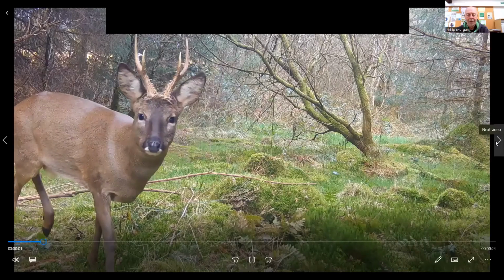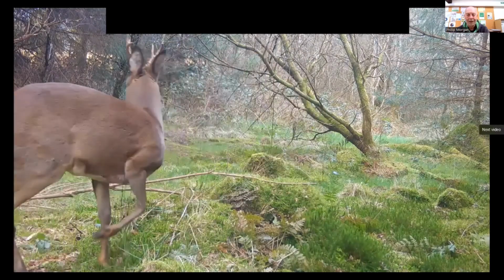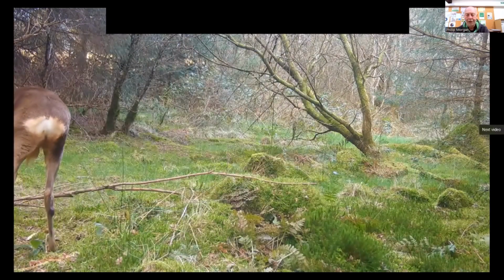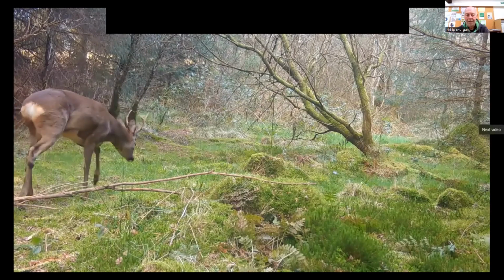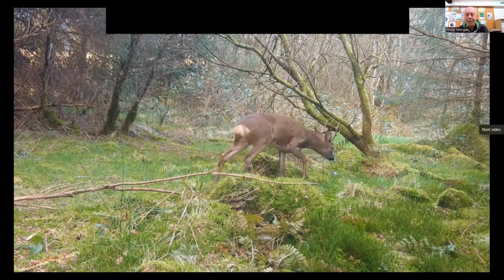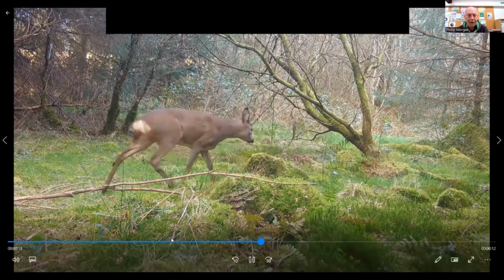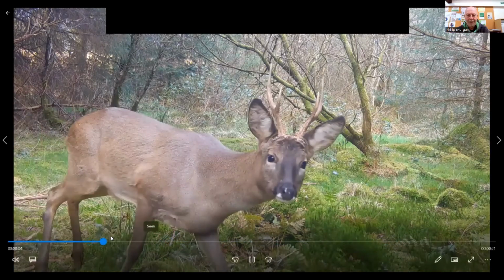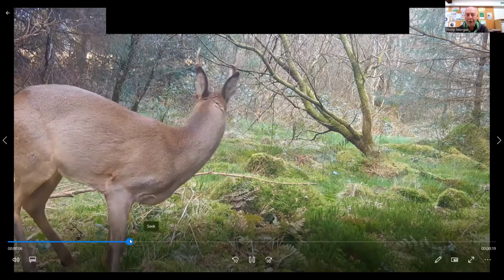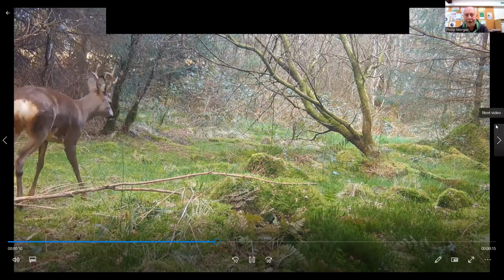And here's a roe deer. Now, again, something has triggered its interest. This was about 3 weeks after the camera had been put up. It was like there was some noise or something. And if I go back a little on this, its ears are very definitely pointing in the direction of the camera. Even though it's turned away from the camera, it's still listening backwards in the direction of the camera.